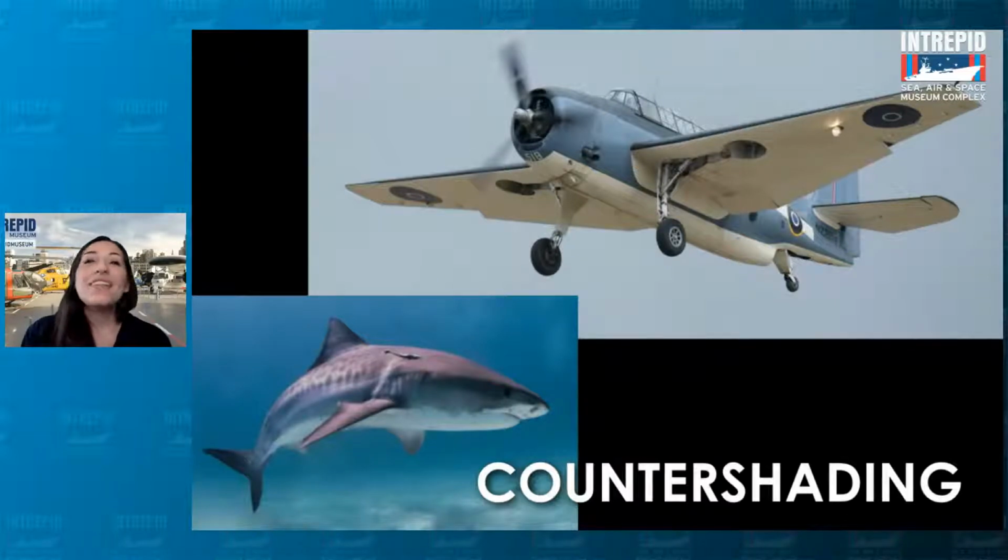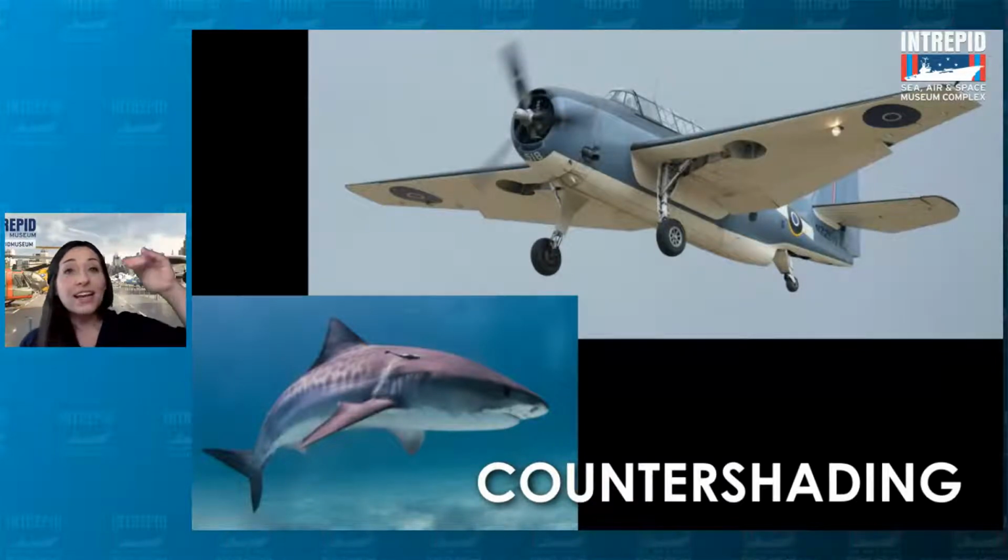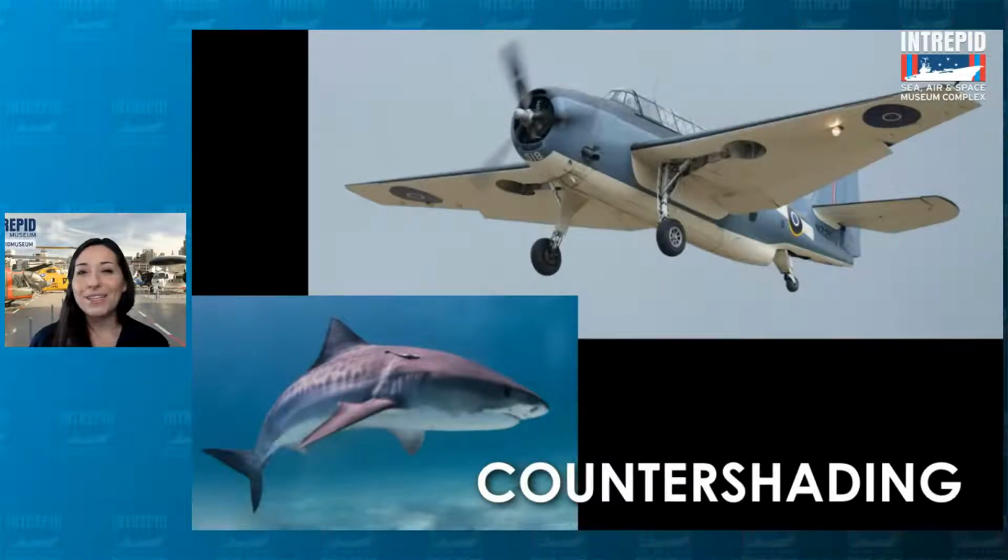Excellent. So this plane uses counter shading, and it's actually got 3 colors involved in its counter shading. The top part of it is a very dark blue. The middle part of the fuselage, the main body part there, is a lighter blue. And then the underside is white. So thinking about that, what do you think it's trying to blend in with? What do you think the dark blue color is for? What does that blend in with? And then why the lighter shade of blue and why the white underneath?